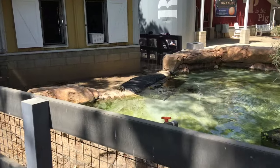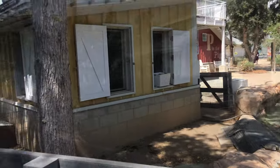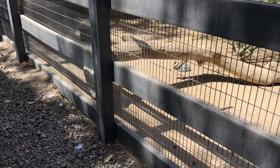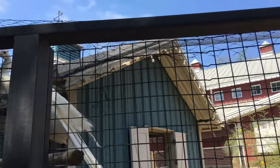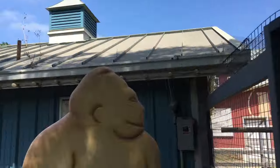He's sunning himself. Now these peafowl that we are passing are pretty special because they have a leucistic gene. That means they are almost completely white or completely white, except for their eyes and some of their skin, which means they are not albino, and instead leucistic.